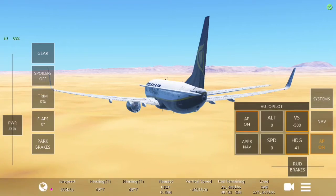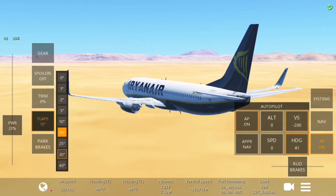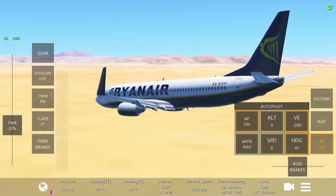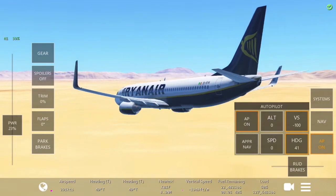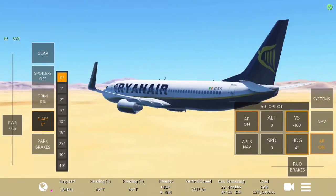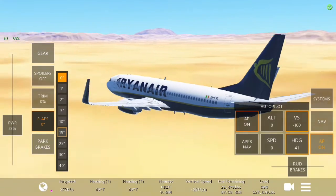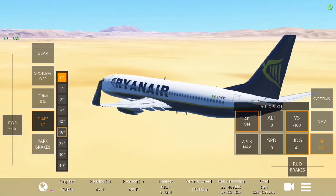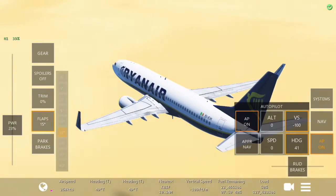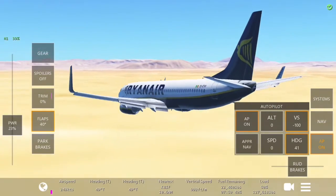Come on. Maybe, what if I put the flaps? Yes, I think that's what I'm missing. Okay. There we go. No. Oh gosh. Okay. I really wish it would show the altitude. I'd be very appreciative. So we're going to be very careful. Are the flaps ready? All right, time to pull up the flaps. We're going to land pretty hard.